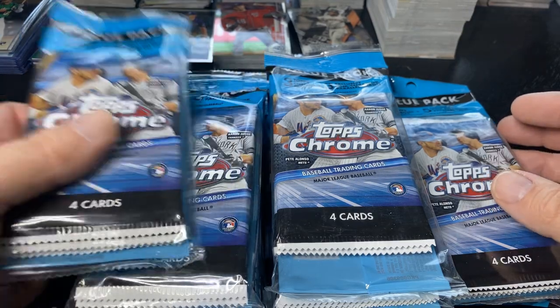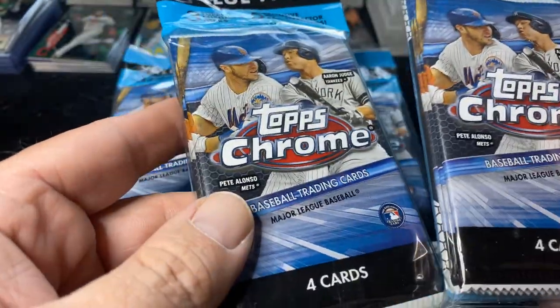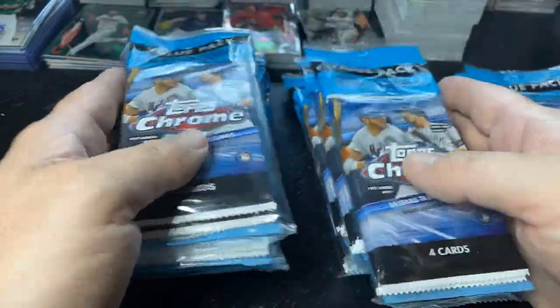Topps Chrome, 2020 Topps Chrome. Cello packs. These two are from the Meijer where I hung out this morning. We equally got distributed between seven guys. And then these were from various Targets around the area. Was able to pick up a few here and there.